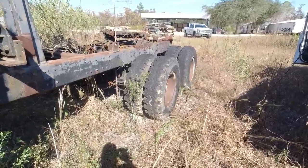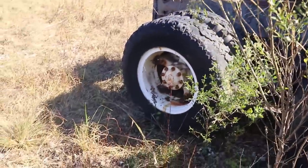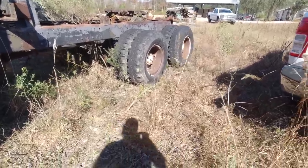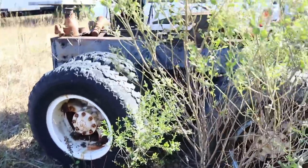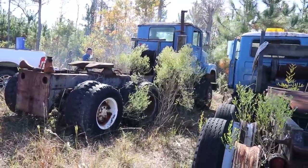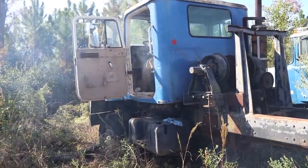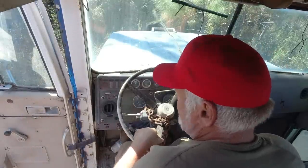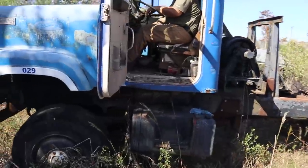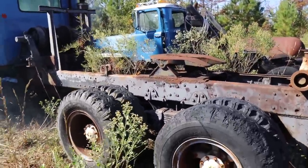Come on with it. There you go. Brakes are locked down. Let me see. Brakes are locked down, huh? Well, I was going to see if... Moving back there. There you go. Yeah, the back end, that rear axle's locked up.